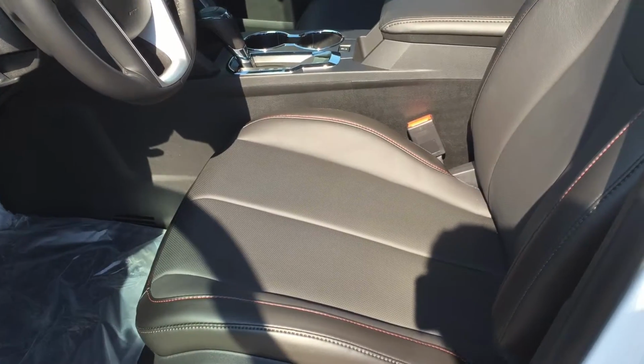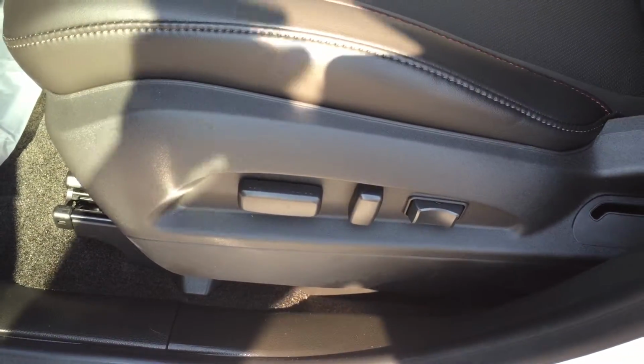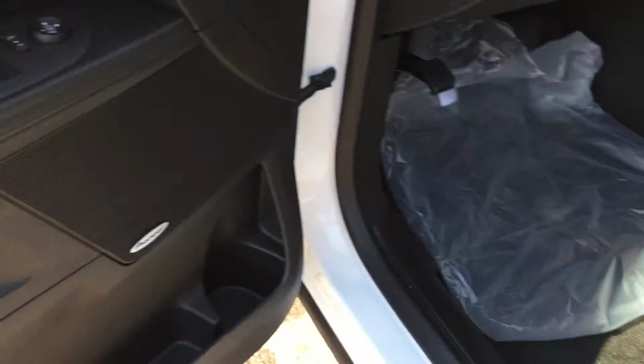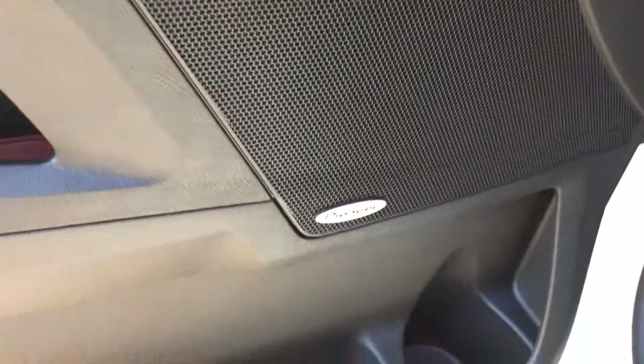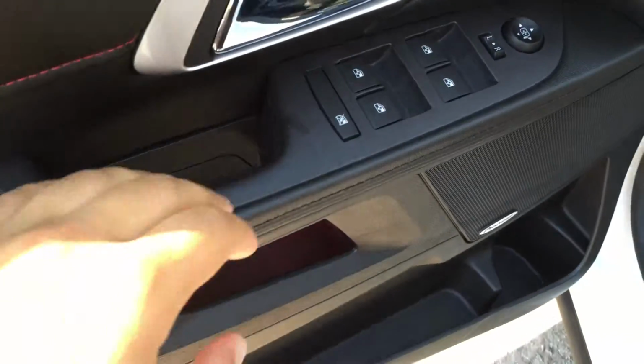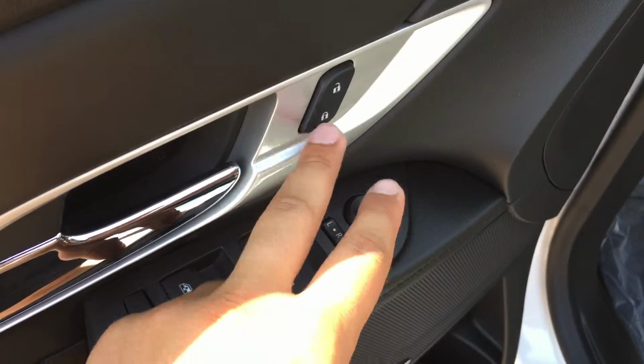Taking a look now at the inside of the vehicle, the upholstery is all leather, and down here you do have your 8-way power adjustable driver's seat, including lumbar support. On the inside of the driver's side door, you do have quite a bit of storage here, as well as your Pioneer premium speakers, which do allow for the best sounding quality when listening to your music. Up here you have your window lock, your powered windows, your powered mirrors, and your powered lock and unlock.